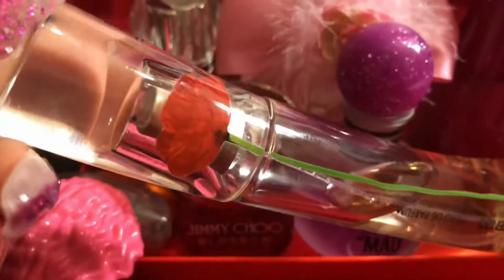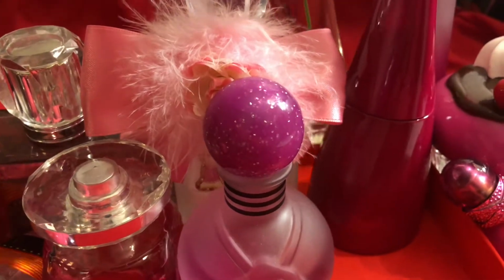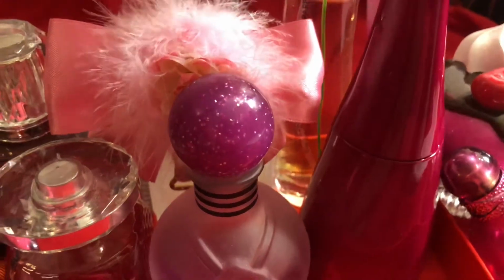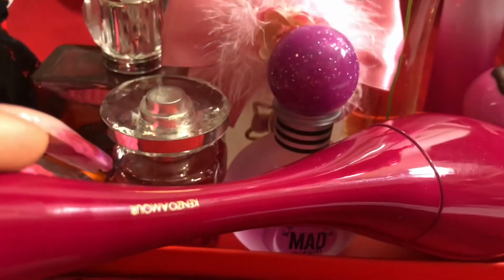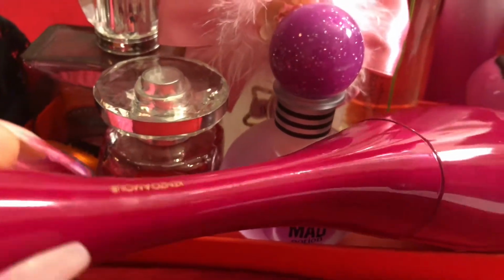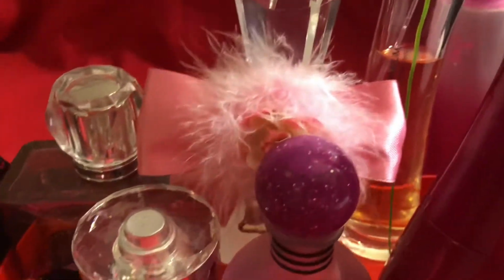Here we have the lovely Flower by Kenzo. Very long, luscious bottle there. Also by Kenzo, we have Amour, very fitting for Valentine's Day. This is Amour by Kenzo, very long, elongated bottle as well. Okay, and those are the ones I wanted to show you guys.